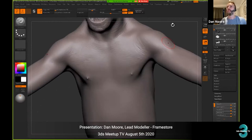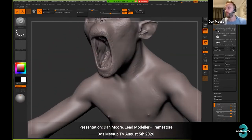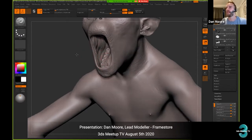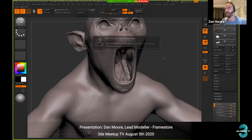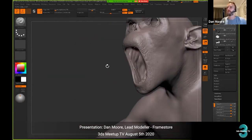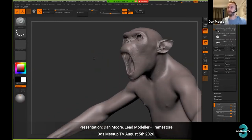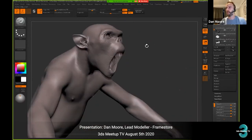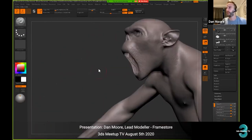So we will then go in and make sure that we've got appropriate detail for the sculpt of the gums and the sculpt of the cheeks to make sure that they catch the light nicely. The shape will have come from shapes that we've been using in animation. All those details then get pushed back in and used and modulated in LookDev as much as possible.